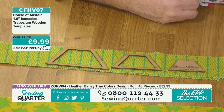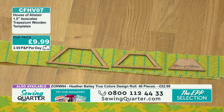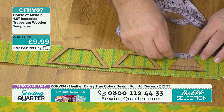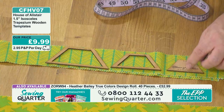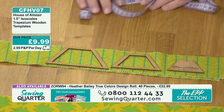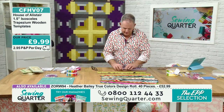So they're 1.5 inch, those. Well, actually, there could be... Now, again, where have they measured it from, you see? Let me just check, because I think it's that bit there, but let's just double check. No, because that's just over an inch there. There you go, 1.5 that way. His measure is that way, 1.5 that way. But then you see that one would be bigger, wouldn't it? Because that's 2. Anyway, I love them. I think they're gorgeous. That'd make a lovely present, wouldn't it? House of Alistair.